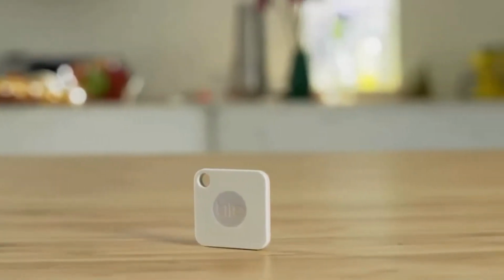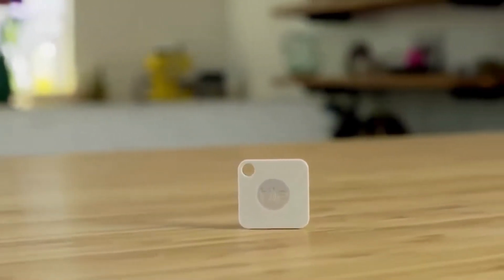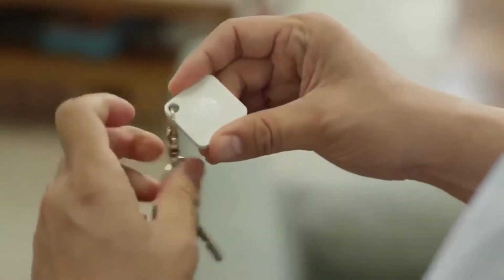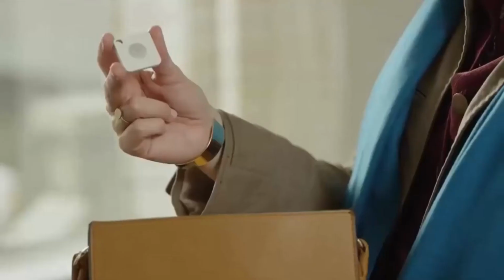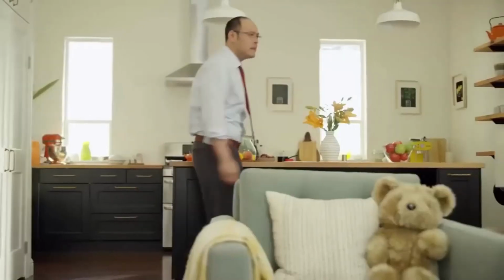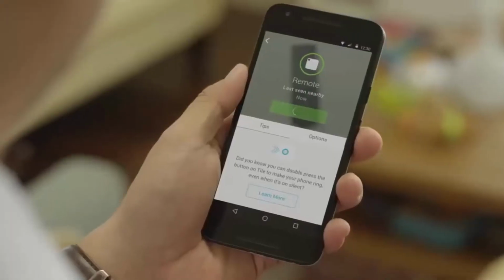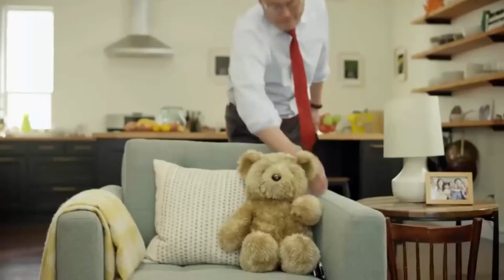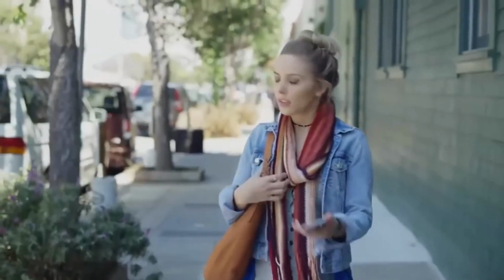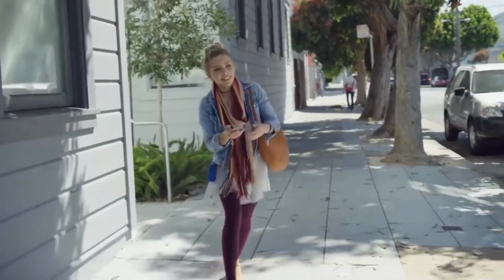Meet TileMate, the small, powerful companion that helps you find your things. Small and light, TileMate is designed to easily hook onto your keys, drop in your purse, or stick on your bike. When your things get lost, TileMate is there to help you find them. Ring TileMate to quickly find your remote control. Or use the Tile app to retrace your steps and see where you left your car on a map.